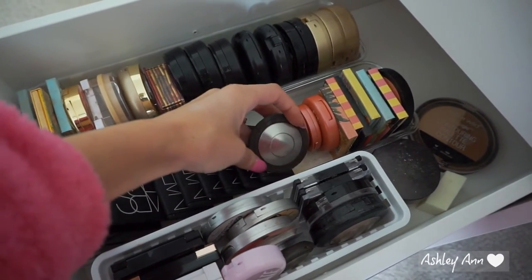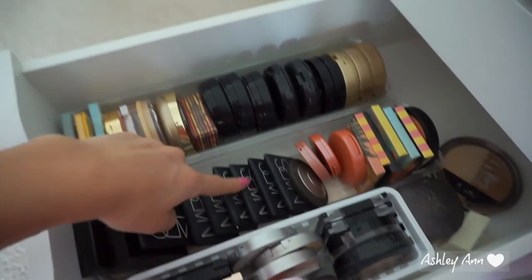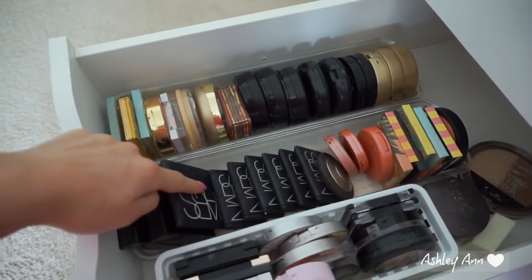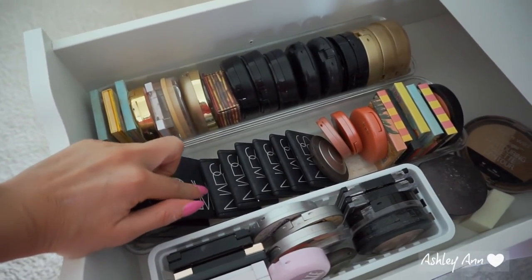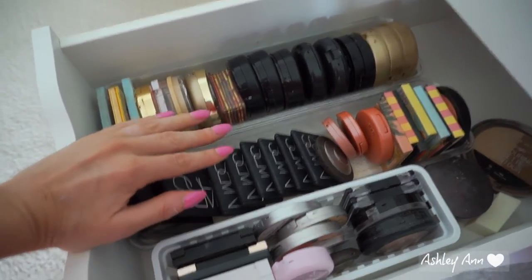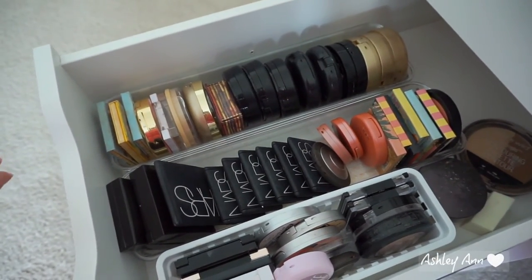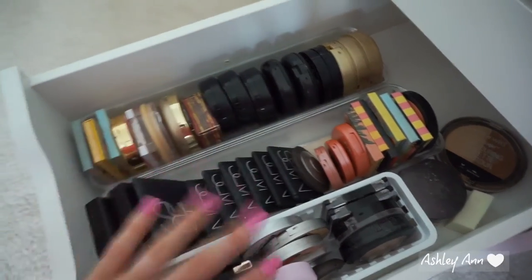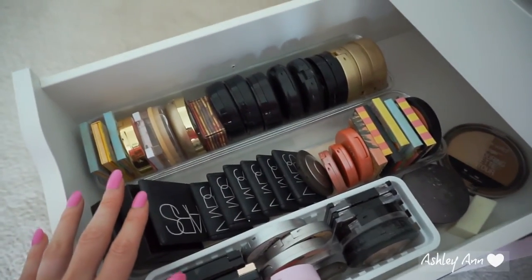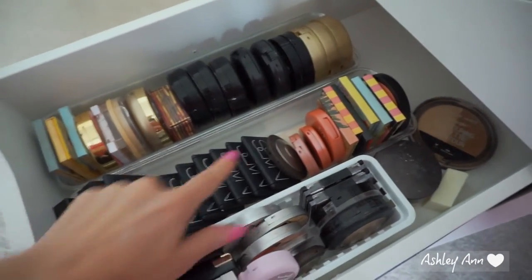I think this is Snapdragon by Becca. That's just another blush. Then I have tons of NARS blushes sitting right here. I think the oldest one I have is Orgasm. That's probably 4 or 5 years old. I still use it, you guys. I still think it does the job. Isn't the rule that you're supposed to throw makeup out every 2 years? I don't know. I'm not about to throw makeup out every 2 years, especially if I can still use it. But anyways, yeah.